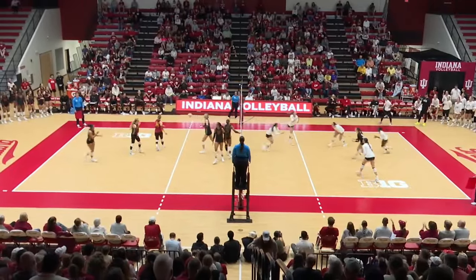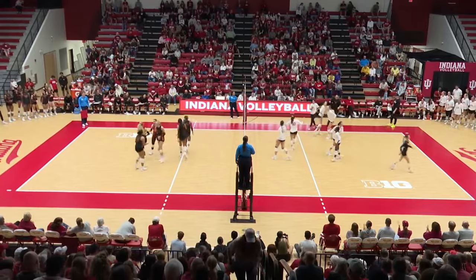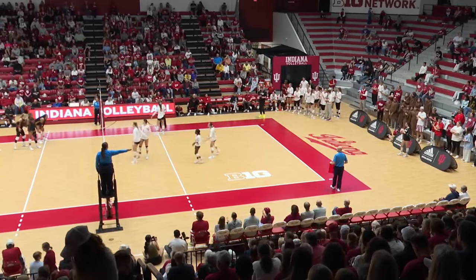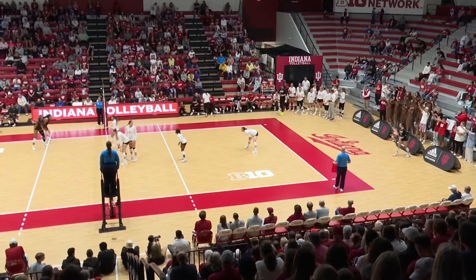Here's Tuaninga, fires it into the net, a 16th service error for USC, and side out for Indiana. It's 8-all in the fourth set. A prime example of those service errors keeping Indiana in the game.